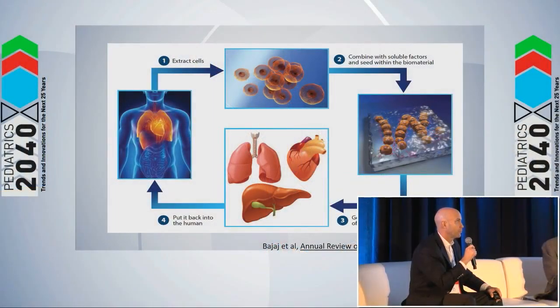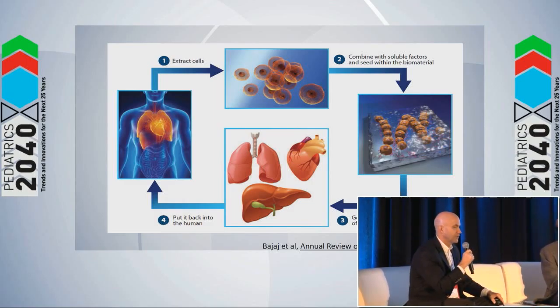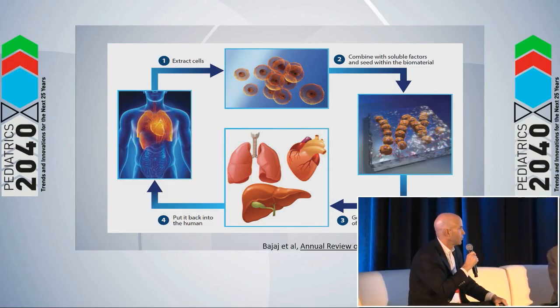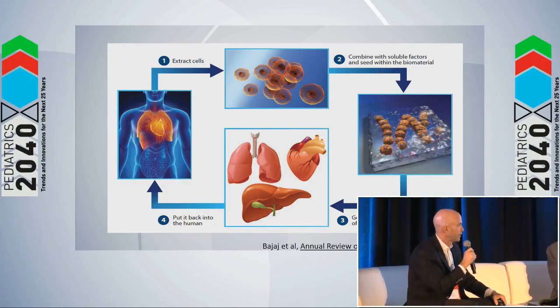So when we think about regenerative medicine, this is the paradigm that a lot of us think about, in which you might take cells out of a patient's body and perhaps expand them and then combine them with some sort of biomaterial that may include some signaling factors. Then that whole combination needs to go into some sort of bioreactor, out of which would come something that looks like the organ or tissue that you're trying to replace, and then plug it back into the human. This is sort of the home run that the field thought about from the beginning.